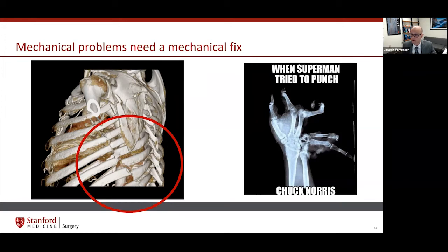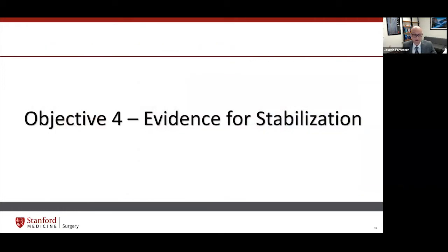When we as healthcare providers rely only on medical therapy to address these mechanical problems, we are like Superman trying to punch Chuck Norris. The mechanical problem isn't fixed, and in escalating medical therapies, we can create a lot of collateral damage. Now, a mechanical fix for a mechanical problem isn't a novel idea. This opportunity has been identified for quite some time. I'm going to discuss the past and present of rib fixation.